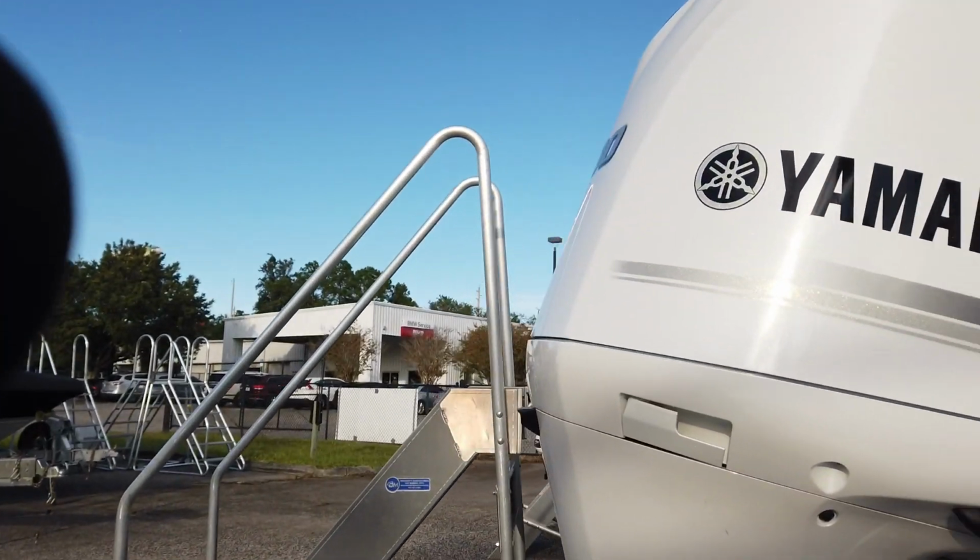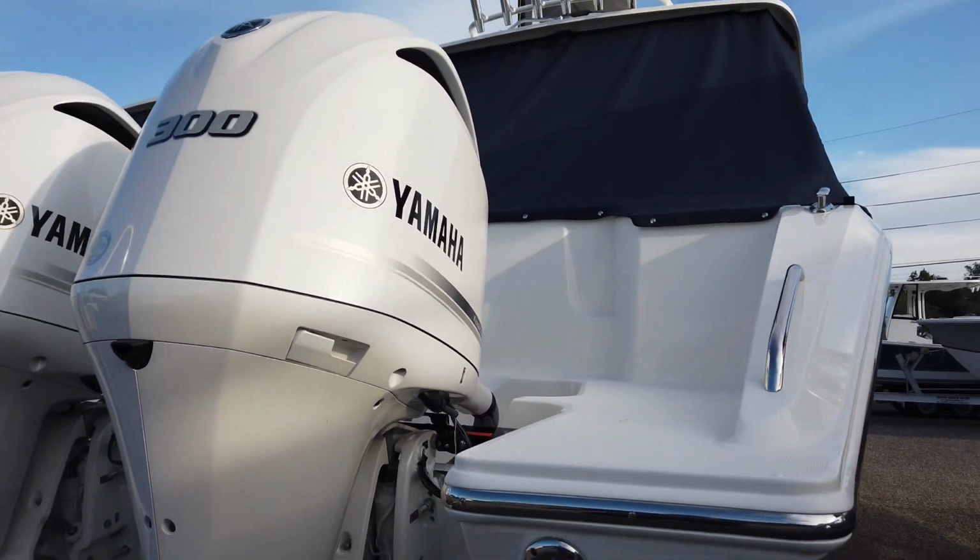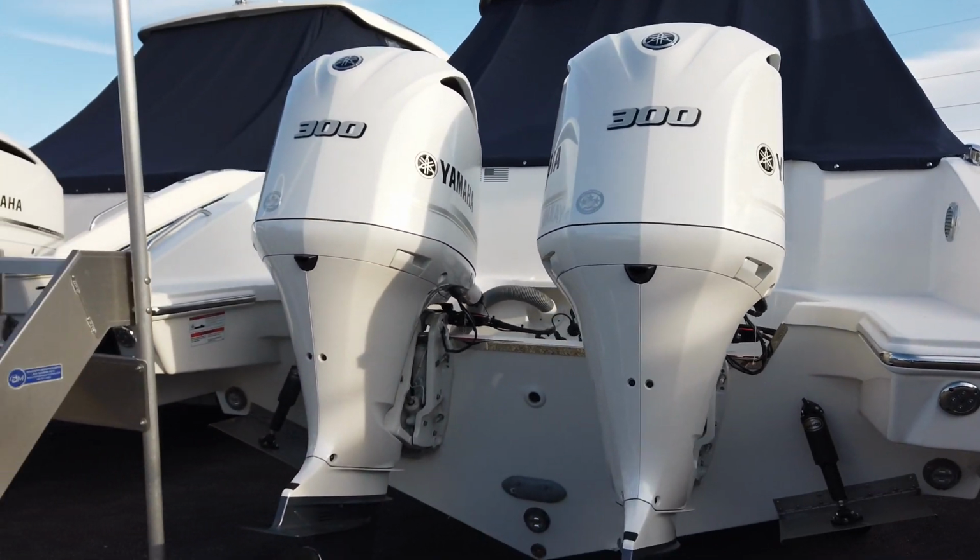There's a little frog. Get a lot of those bugs, frogs. But luckily with the new facility we're putting up, we won't have to deal with that anymore. Have all these boats inside.